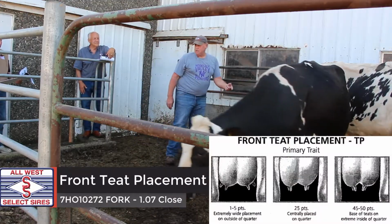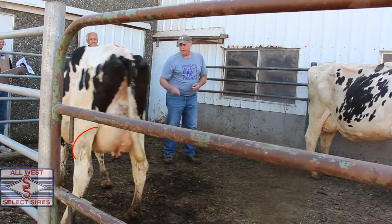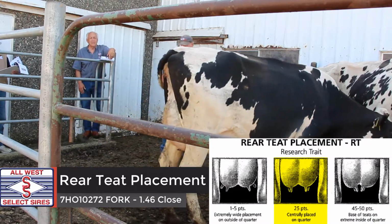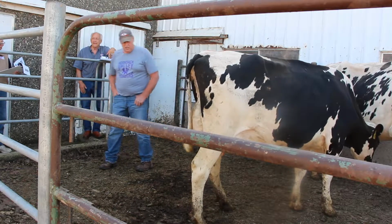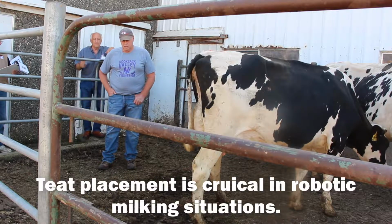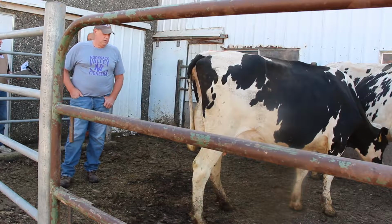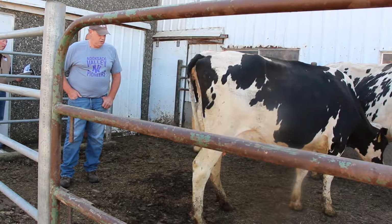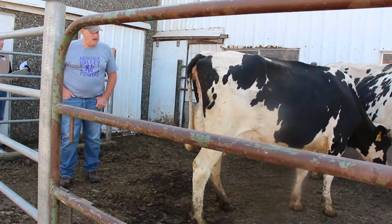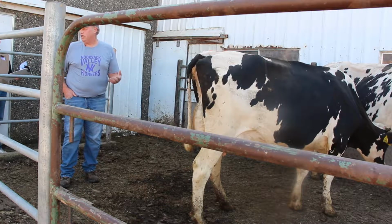But tit placement can't be so tight that those rear tits are kissing like this 2-year-old's are. For 40 years, you couldn't get a strong enough ligament or a close enough tit. And then all of a sudden robotics came, and now you don't want that. We even bred them so that when the tits were full of milk, even the parlor guys didn't like them. So there can be an extreme, but you don't have to worry about it very often. And as they get older, it gets better.